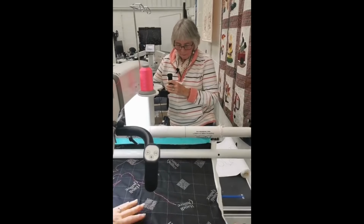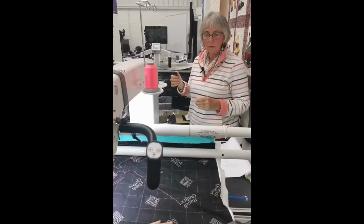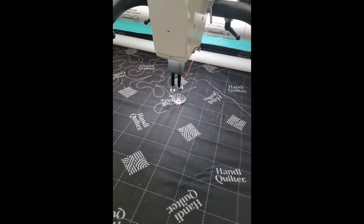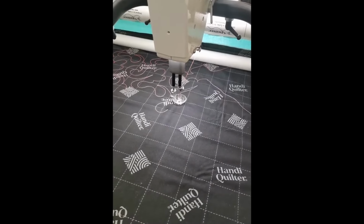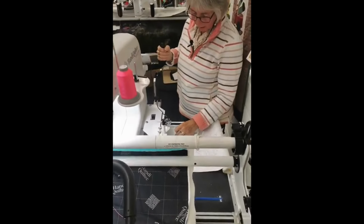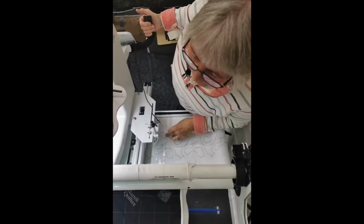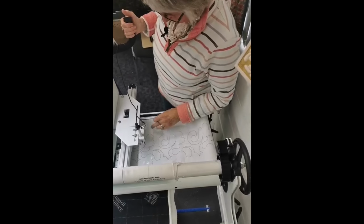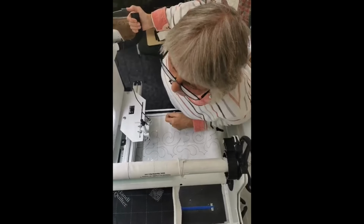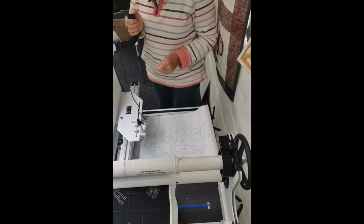Needle up. I've got that anchor. Then I'm moving the laser across to my dark, my black line, to where I want to start. I think I started roughly about, yeah, just about there. That's right. So this is going to be nicely bedded in.